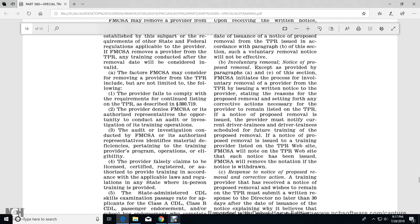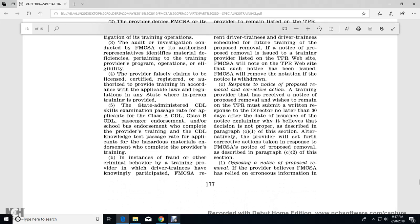Involuntary removal. The Federal Motor Carrier Safety Administration initiates the process of involuntary removal of a provider from the training provider registry by issuing a written notice to the provider stating the reason for the proposed removal and setting forth any corrective action necessary for the provider to remain in the registry. Upon issuance of the notice, the provider must notify its current driver trainees of the proposed removal and the schedule for future training. The Federal Motor Carrier Safety Administration will note on the training provider registry website that such notice has been issued, and will remove the notation if the notice is withdrawn.